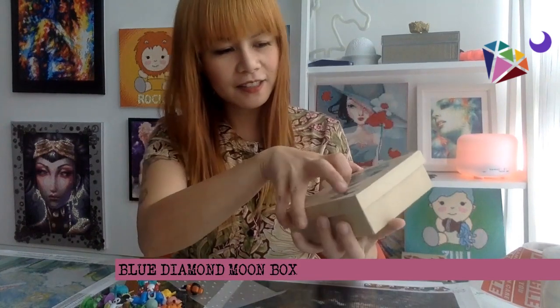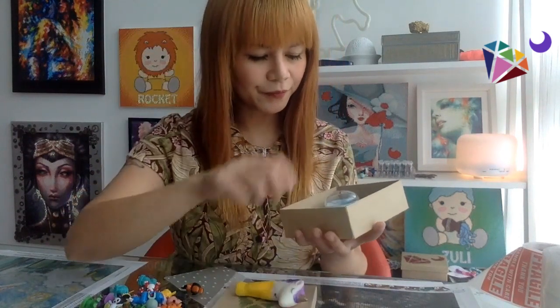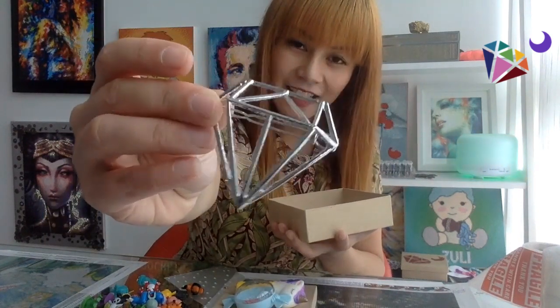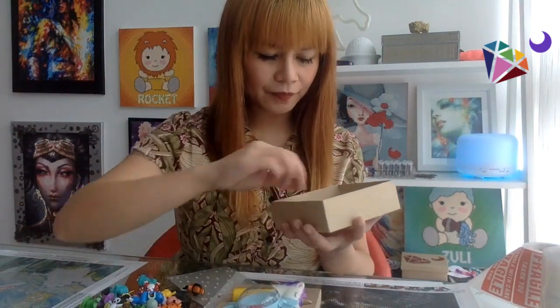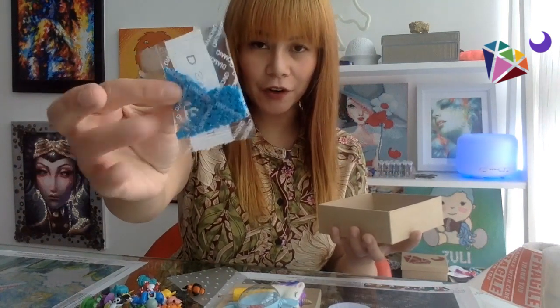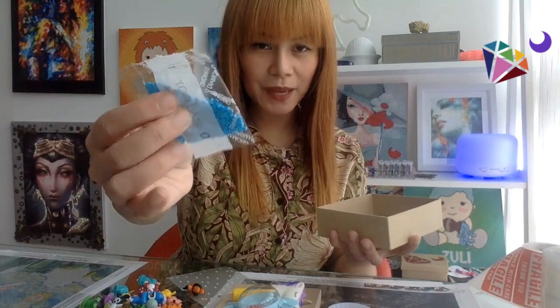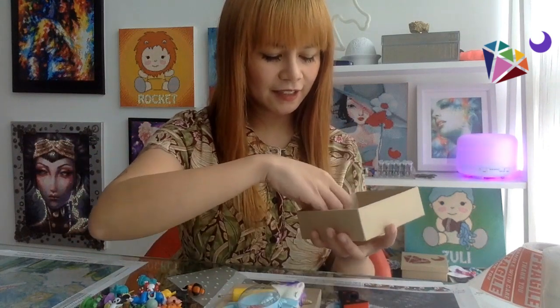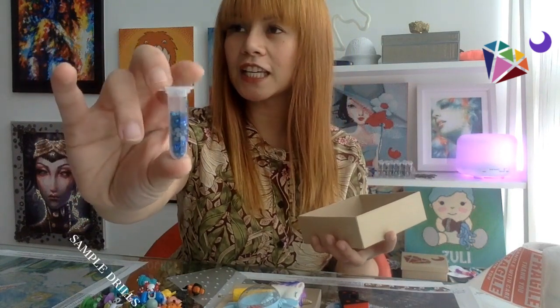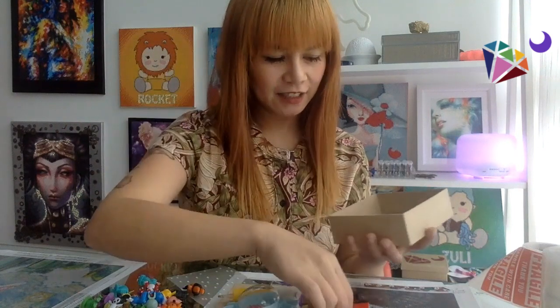Here is your blue diamond moon box. A squishy pen, some wax with a case, and a hairpin, a dish. Here are the beads for the cover for the diamond moon painting. And we've got a phone stand and your sample drills. These are the Alexandrite. And some stickers.